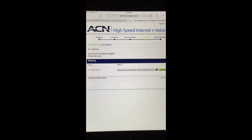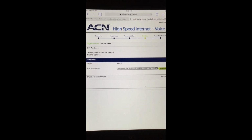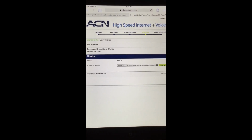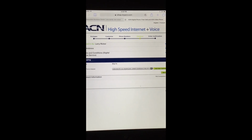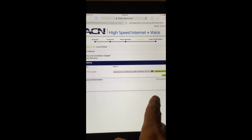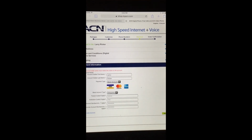So basically, the last thing is the shipping. The modem and/or the router will be shipped directly to the customer's home address. And if they do want to add an address, what that's for is if somebody wants it shipped to their work address or another address because they're away during the time that the modem is going to be shipped out. So once that's completed, you're going to go into the payment information.